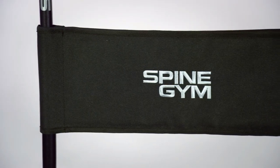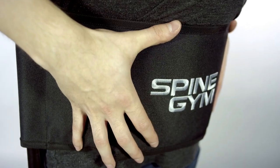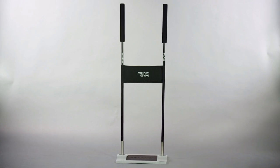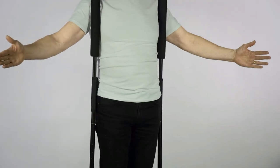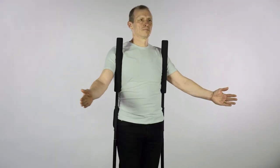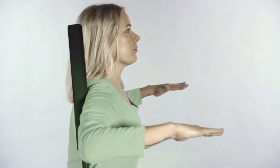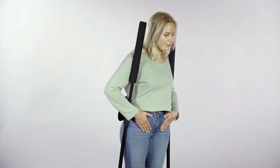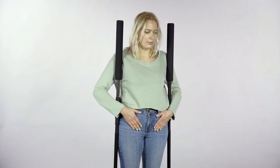SpineGym is a patented, unique, and innovative core strength kit designed to strengthen and tone the abdominal and back stabilizer muscles of your body. The exercise is done in an upright position, which means that it's suitable for all kinds of users. It's also the most effective way to enhance your posture, strengthen your core, abdominal, and back muscles, and prevent back injuries.